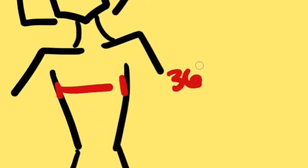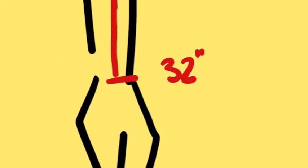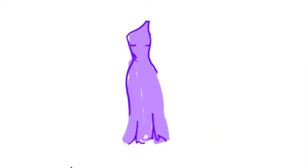Consumers can go there, have their bodies scanned, and then have their garment printed to their exact measurements. The problem with this is that 3D printing is not efficient or as cheap as our current manufacturing methods in the fashion industry. The first reason is due to manufacturing inefficiencies.